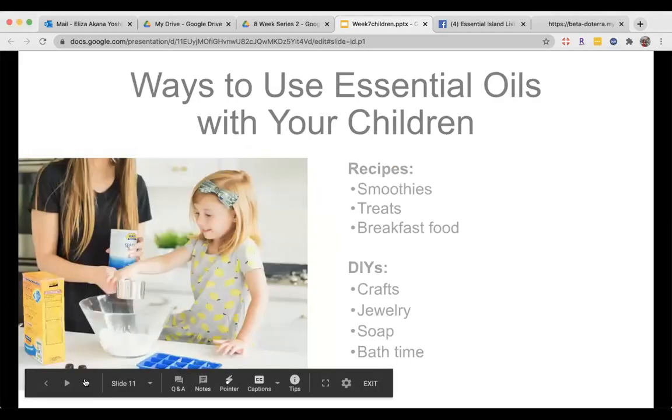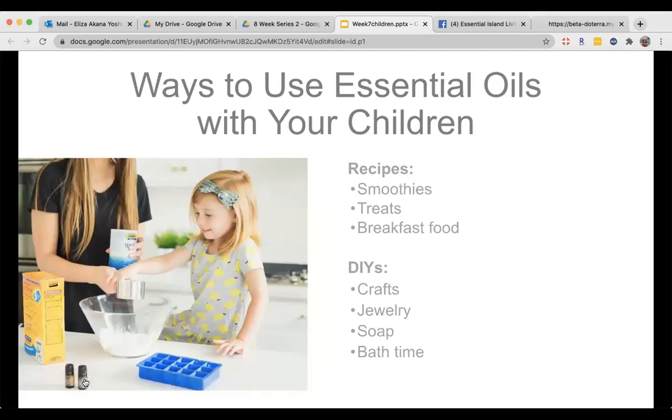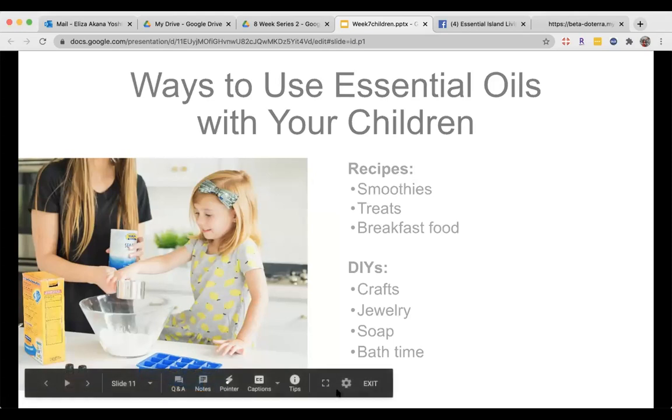All right, so here are some ways to use essential oils with your kiddos. And if you do these things, please drop into the chat what you do. I make smoothies for my kids a couple of times a week. I love to add the IQ Omega in there. They're loving the protein powder. I sneak in some greens in there as well. I don't make a ton of treats. I buy treats, I don't make treats. But Kate loves to put peppermint in her brownies, and this is a great way to use the oils. And then just other quick and easy breakfast foods.